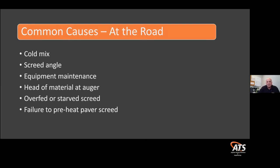Failure to preheat the paver screed. Hey, everyone's got a job to do, and we forget to preheat that screed before we're paving. That cold screed, when it hits that hot asphalt, it'll drop and drag the mat and really segregate the mix. You would think that that's just an automatic thing to do, but I've seen it happen a number of times in my experience. I need to make sure that that's preheated. That can really cause a problem with segregating the mix.